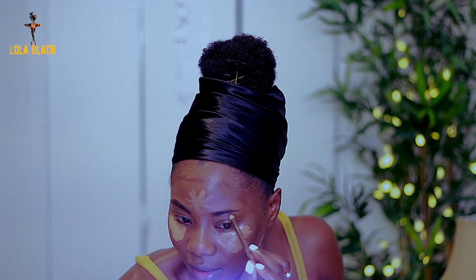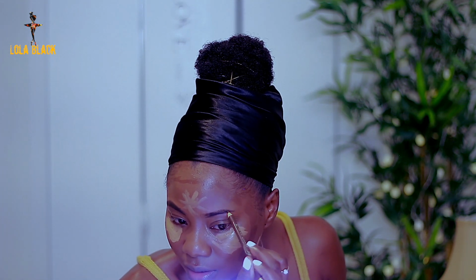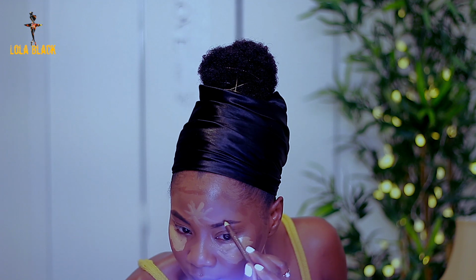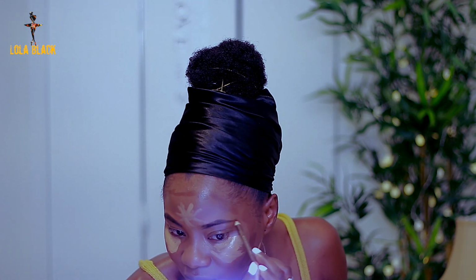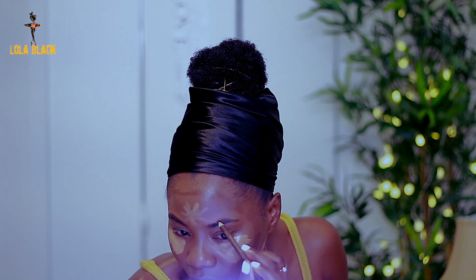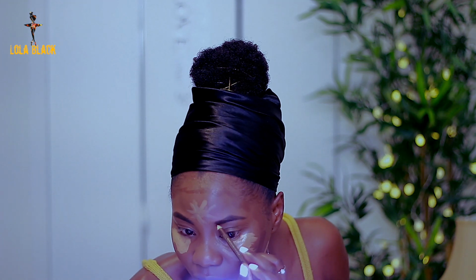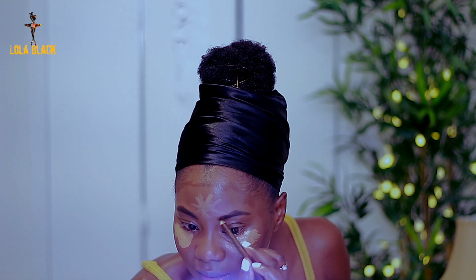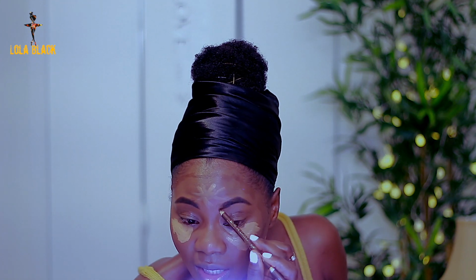I feel like in Canada people don't really care about makeup too much. I mean, people are not wearing makeup to go do groceries or anything, even to church sometimes. I do not always wear makeup, but if I have to do makeup, this is what it normally looks like. And I do not always wear lashes.